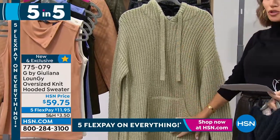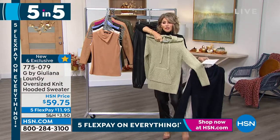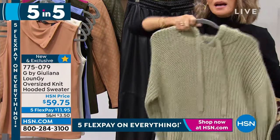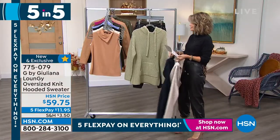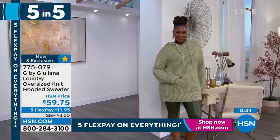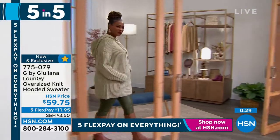I want to show you the length on this. It's 29 inches in length. Just so you see, I'm 5'4¾". So right there, it's about right at my knee. So it's perfect, Juliana, perfect. It's that chunky knit. Amy, oh, it is like, you know, it's not fall without a chunky sweater, right? I know. You see it all over, all the fashion girls.